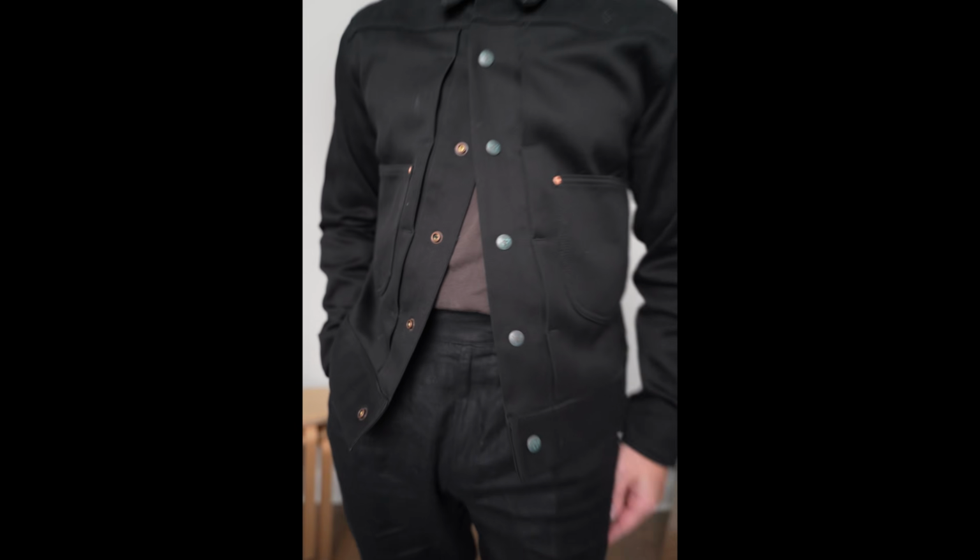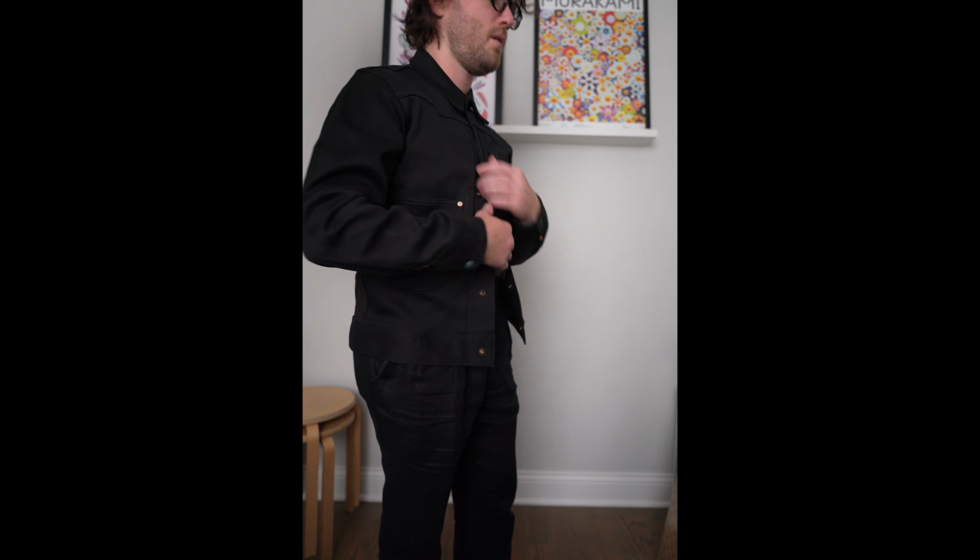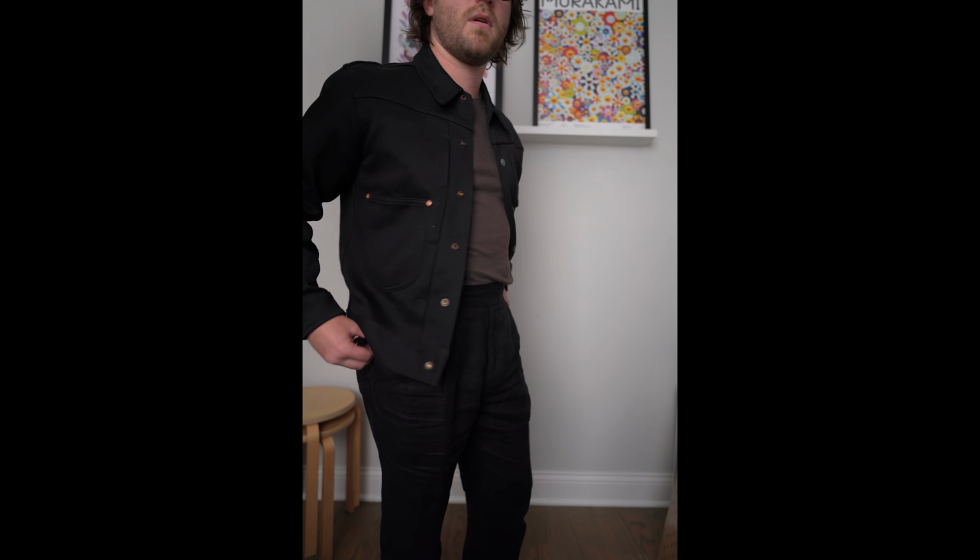And then because it's black, I can wear it with a number of different colors. I'll obviously wear it with a pair of blue jeans, and it's just super easy that way. And then I can wear it with some nice trousers. Like I'll wear a pair of black linen trousers on a cooler day that's not super cold, or I'll even just wear all black everything.